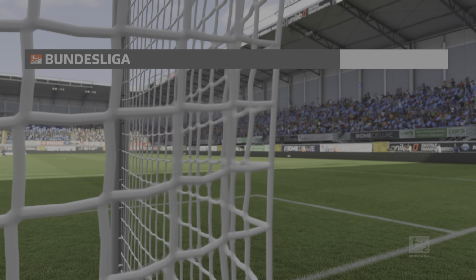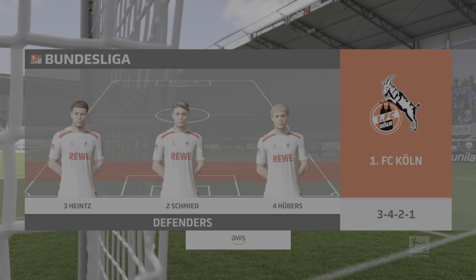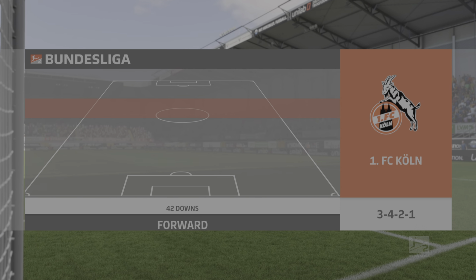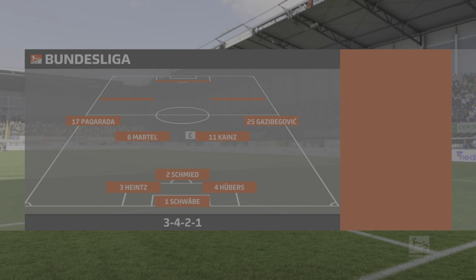And a look at the Köln starting 11. Well, the way they're set up, it's vital that they don't let the opposition switch the play. They must lock them down one side of the pitch, but they should have an advantage in midfield.